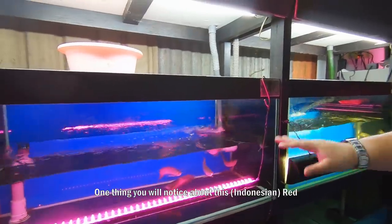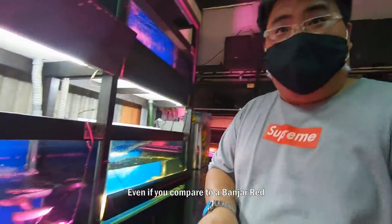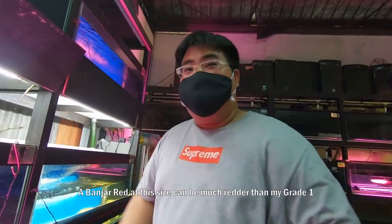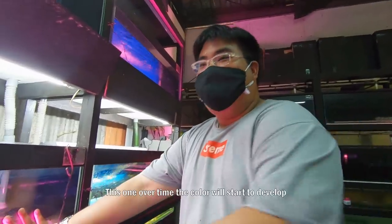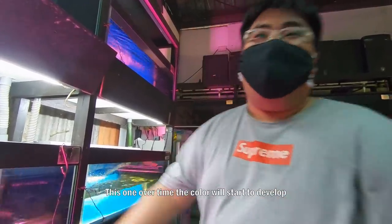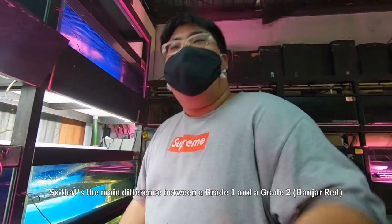One thing you notice about this red, even if you compare with a Banjar red at this size, the Banjar can be much redder than my grade 1. But over time, the color will fade. This one, over time, the color will start to develop. So that's the main difference between a grade 1 and a grade 2.